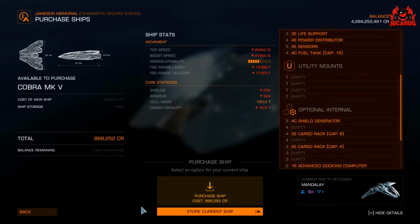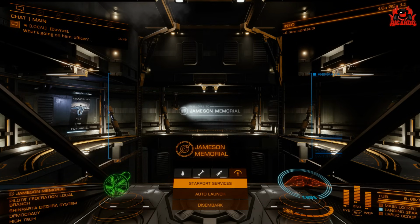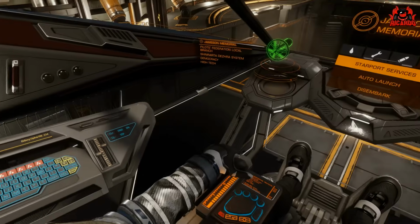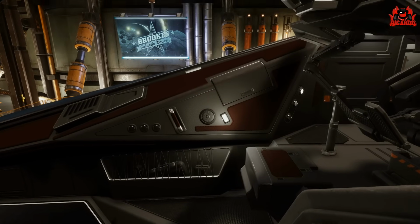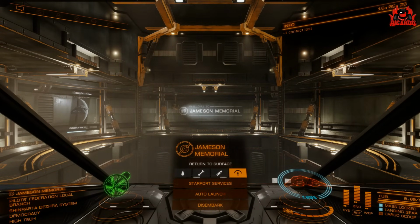868,252 credits. Purchase this ship. Confirmed. Well, here we have it, everybody. Let's have a good look around the cockpit. Yes, very nice. Look at that. I'll have to get the old VR headset on that as well, a little look later. Let's get it onto the pad and see what's going on in a moment.